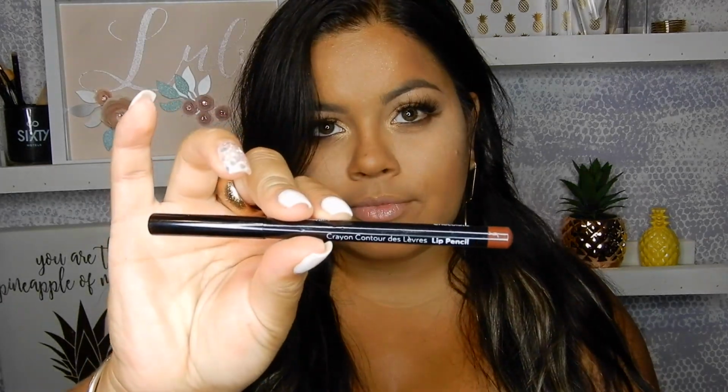Once they are all plumped, I go in with my pencil, and this one is by Bobbi Brown in the color Chocolate, and this color you'll see, it's so beautiful. So the way I do it is first I do an X like that, so you have the perfect Cupid's bow. And tell me if this is not the perfect nude.